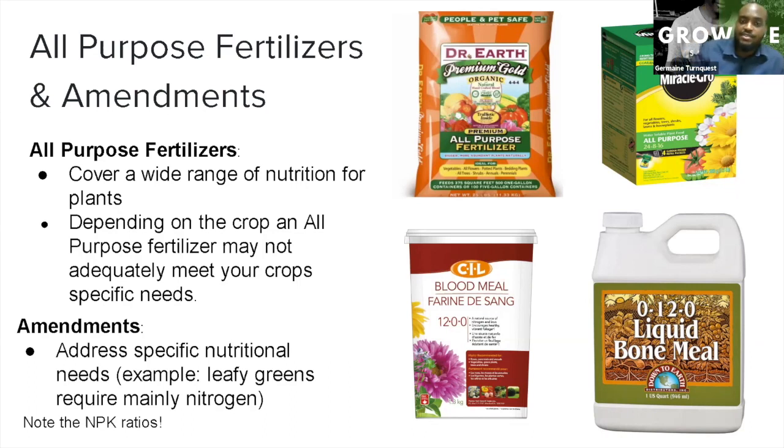Alrighty, all-purpose fertilizers cover a wide range of nutrition for plants. Depending on the crop, an all-purpose fertilizer may not adequately meet your crop's specific needs, going back to the example I gave just now. And that's where your amendments come in. I do suggest that after this presentation, you look up soil amendments and the different ones.